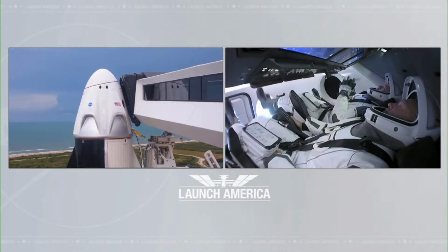Still getting good comm between the crew and the core here in Hawthorne. But really, just to sum it up, we pick our launch attempts for a number of reasons, not just can we make it to the station, but just how long is it going to take to get there. And that's why Saturday is going to be our best option.